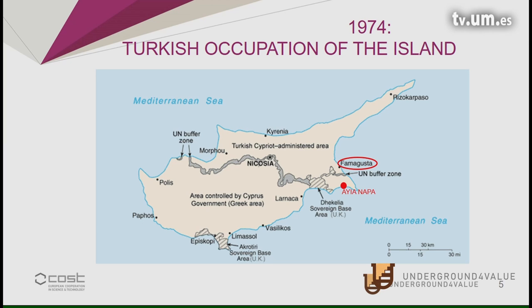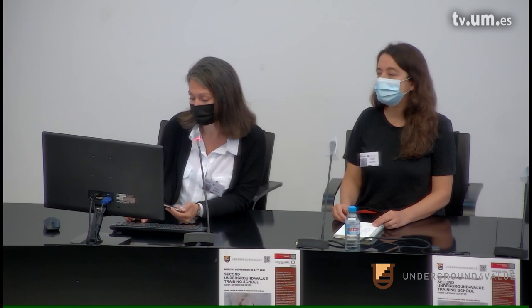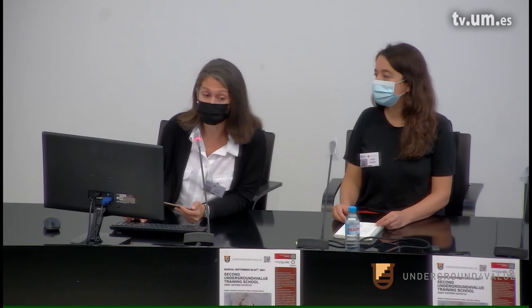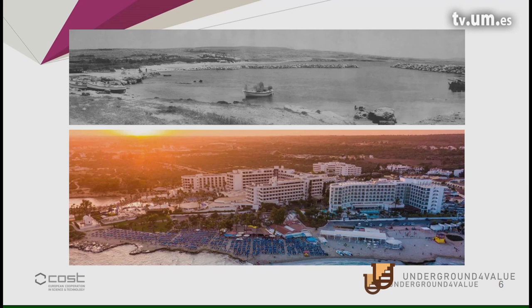And, of course, all these refugees started, with the help of the government, the touristic activities they were holding in Famagusta. After 1974, so basically from the 80s, the landscape of the small little fishing village of Ayia Napa changed drastically. Here you can see a 1960 picture and the same area in the 90s.